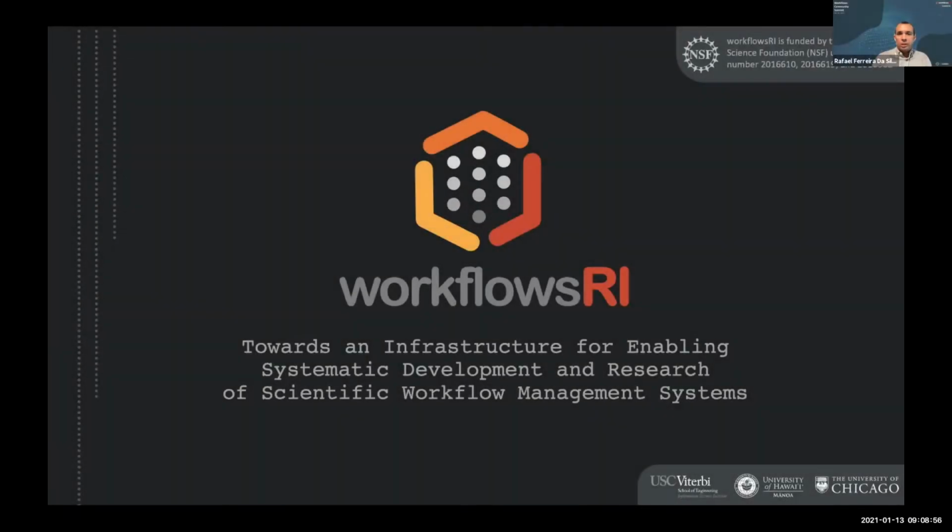So the workflowsRI is an NSF planning grant for the CCRI program, the Community Research Infrastructure. For this one-year planning grant, we are trying to get a better understanding of the issues in the development of workflow systems, from the research development, user, science, and developer views. We are trying to put the community together and build this understanding. This is a collaboration between USC ISI, where I am, University of Hawaii, and University of Chicago.